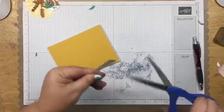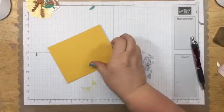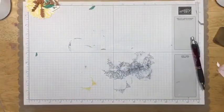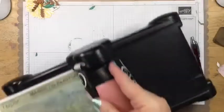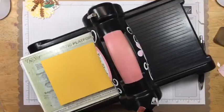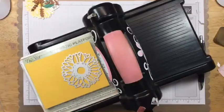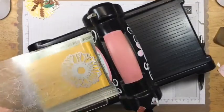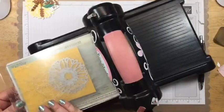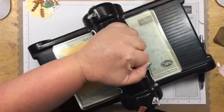All right. So here we go. So now let me bring that back in, because now we're going to cut out that detailed flower again. Let me grab that, and we're just going to stick that on one end. And like I said, when I have a big piece like this, one of the reasons I stick it on one end more than the other is so I can use this leftover piece for something else at a later time.